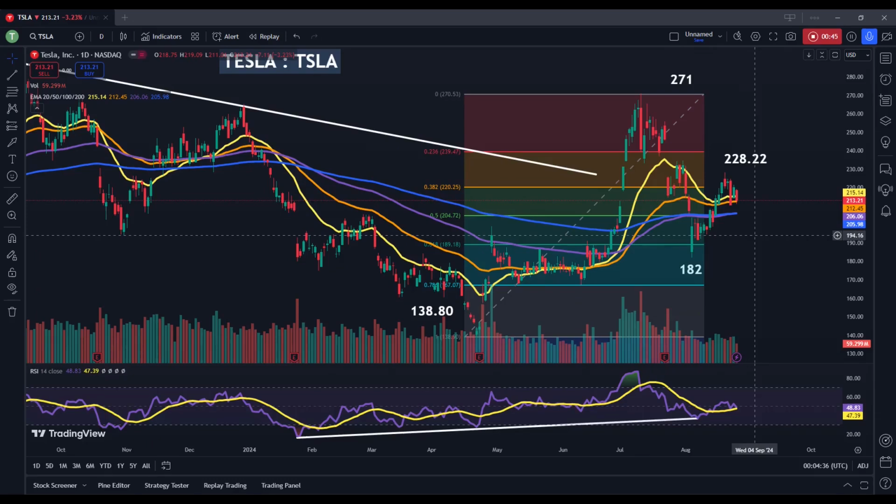And there are some relatively significant price levels near term that could be tested. And we will need to outline some of those price levels so that we can identify some profitable trading strategies for this stock going forward.